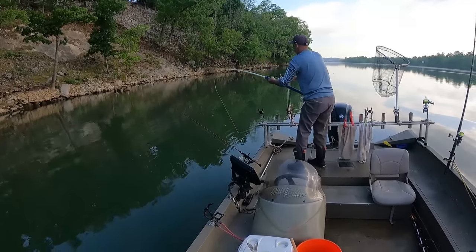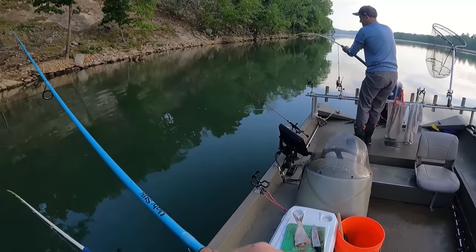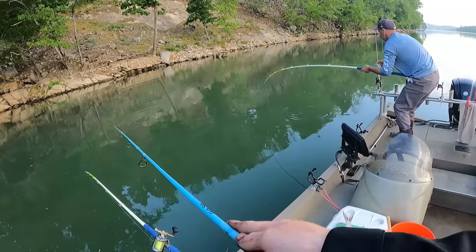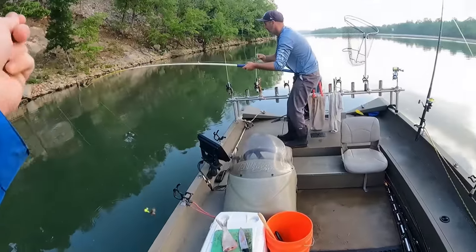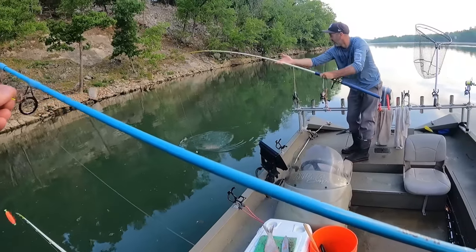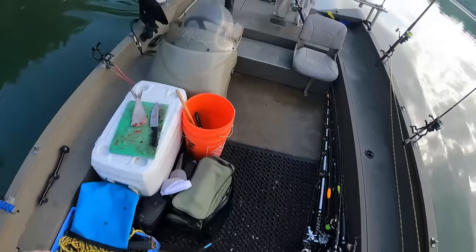Uh-oh. Another fish on. Hold on. A little feisty guy. Whoa. Oh, did you get some a little fight in there? I don't think he's big. He's just so close to the boat. Yeah, we're in like, what, 25 feet of water? Yeah. He's gonna be a decent little fish. Pulling grass. A little flathead? Yeah. Yeah, a little flathead. Nice. Feisty thing.